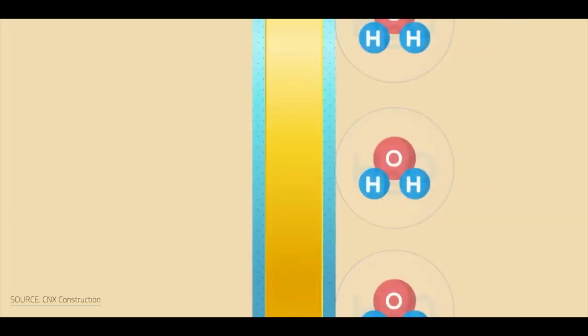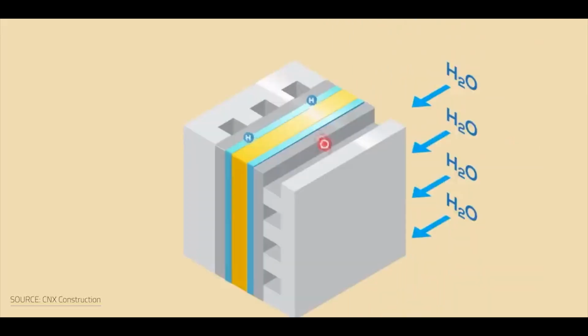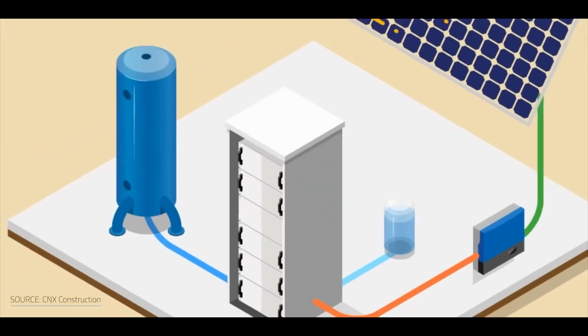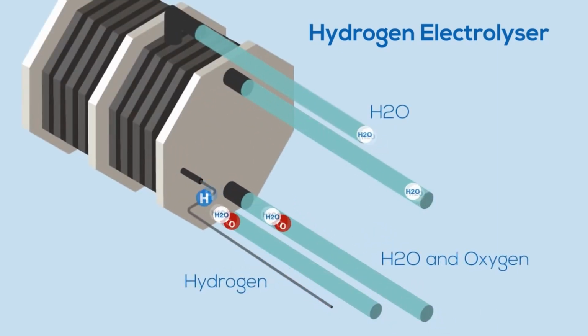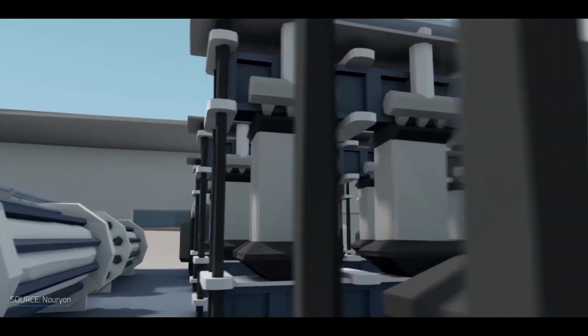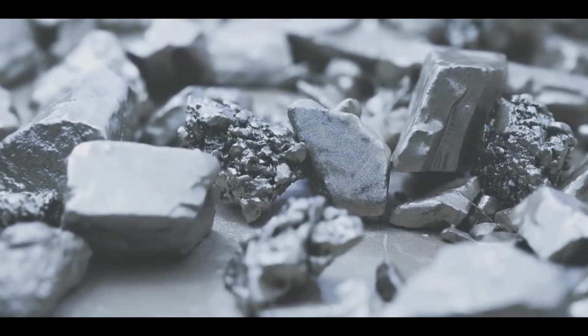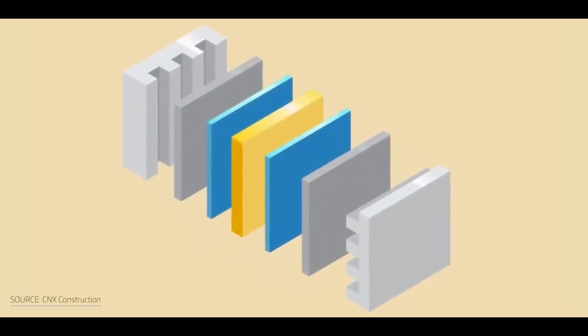Most electrolyzers use proton exchange membranes, PEMs, which allow positively charged hydrogen ions to pass through to the cathode and ultimately combine with electrons to form the hydrogen gas. Unfortunately, this acidic environment is super harsh on the equipment, which means these companies need to use expensive metals like platinum, ruthenium, or iridium in their electrodes, as well as titanium on their separator plates.